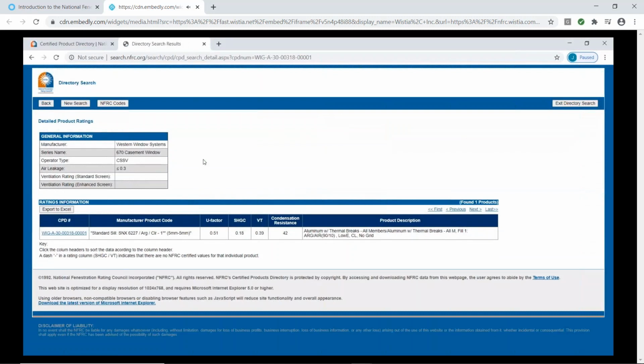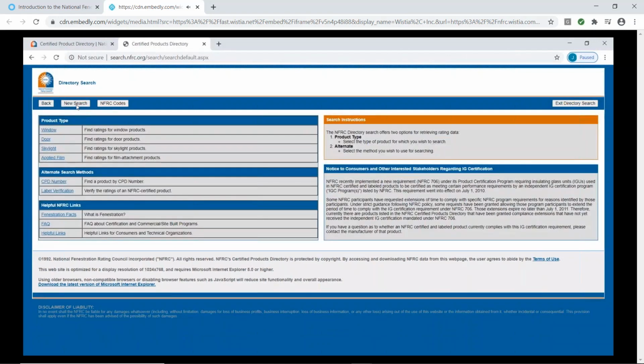that specific product. And this search method is particularly helpful for demonstrating to a consumer that the numbers on the label are not made up by you or the manufacturer, but are pulled directly from the certified products directory, and that the ratings on the label were gotten through a third-party certification. And then again, anytime you want to do a new search, all you do is navigate back to the home page of the CPD.